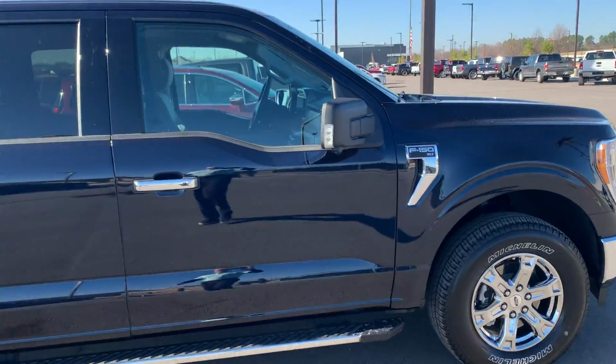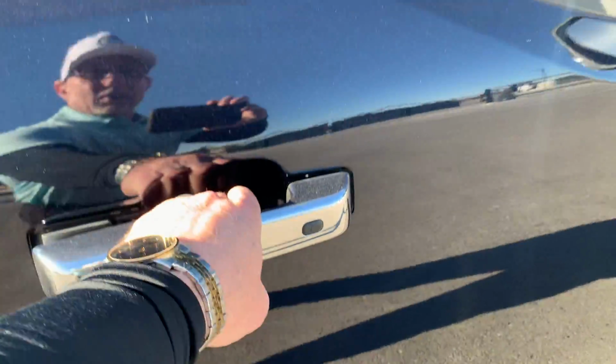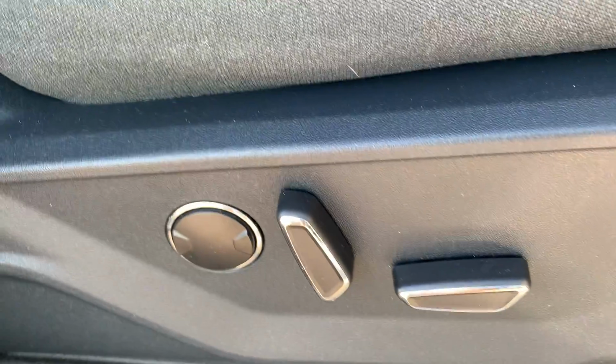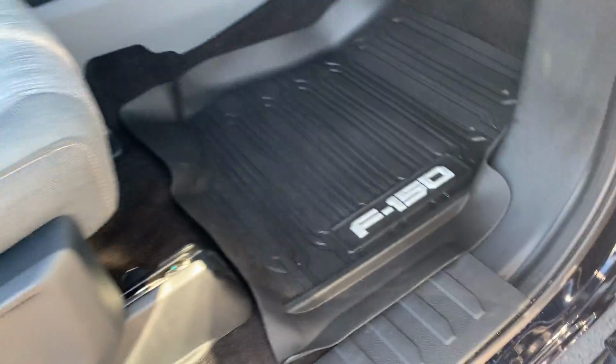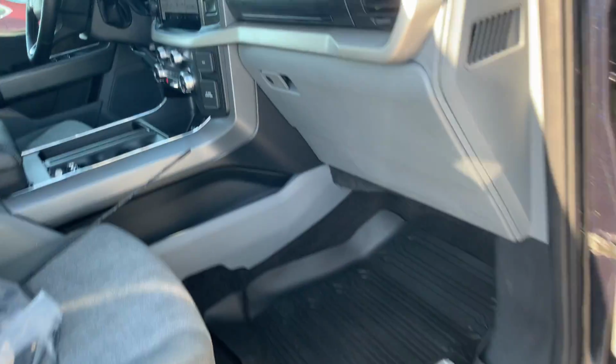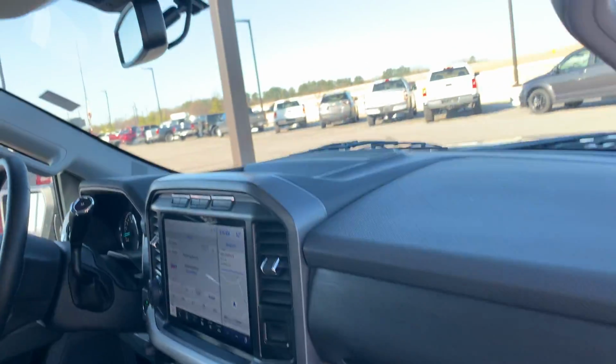I hope this helps, Dominique. You know I'm visual. And the door, keyless door handles, power driver or passenger seat. So this is a loaded XLT. This ain't a low end XLT, because it's got nav, the heated seats. Look, you even got power outlets up here if you needed to do some work. I'm impressed.